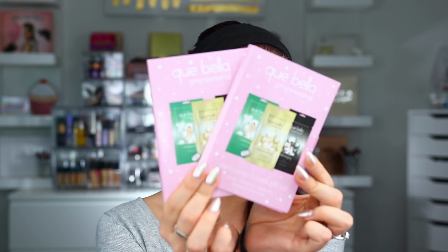So next up in here, we got some more skincare goodies. This one is from QUEBELLA, and it looks like some new masks from them. So this is their Party Prep 3 mask gift set. It says Prep, Recover, and Detoxify. So I think they sent over 2 of the same one. QUEBELLA has some really affordable masks that are really nice on the skin. They also have some really nice eye patches that are super affordable.